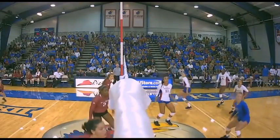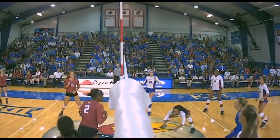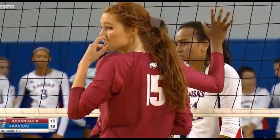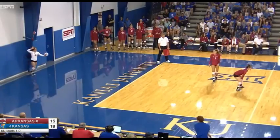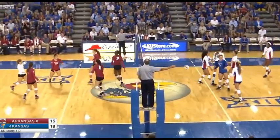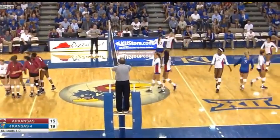Witrone, the freshman, and a big smile. You can see she's settled in. It's a big swing block, pressing over the net. A great time. No ability for Kansas to pick up that and cover their hitter. Valle serves into the net. Kansas now up 19-15.